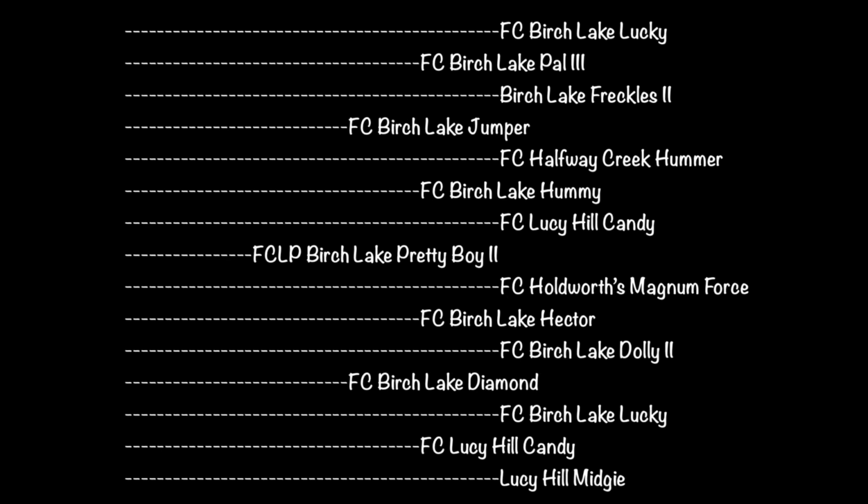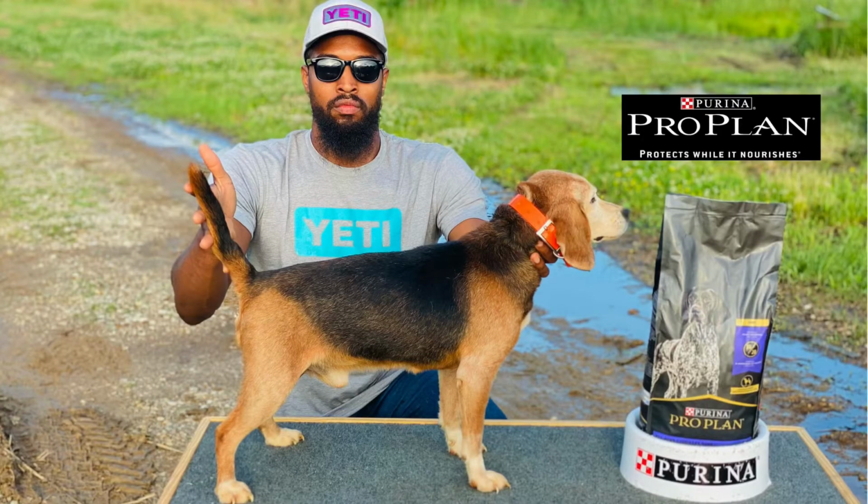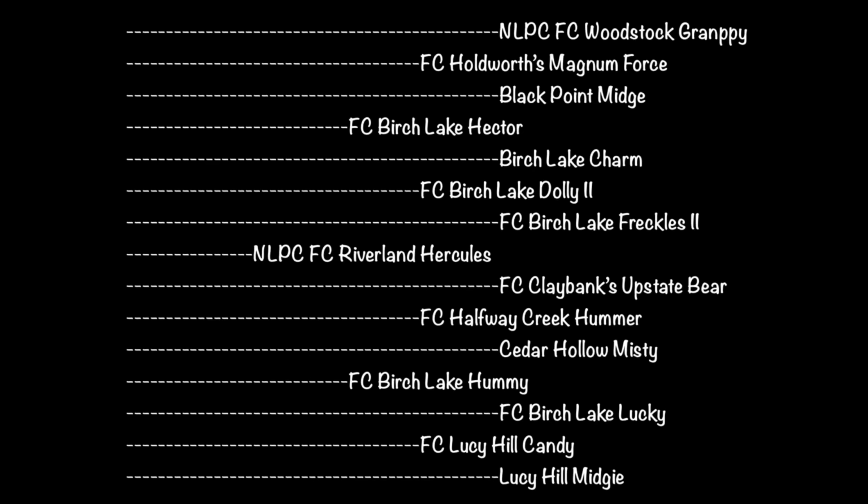But then when you compare him over to Hercules, like I said, all the way across the board, he still has that same phenomenal thing. But here's the difference. Hercules' bottom side, Birch Lake, where Birch Lake Diamond is Birch Lake Hummy. And Birch Lake Hummy, if you look, she's directly off of field champion Halfway Creek Hummer and field champion Lucy Hill Candy.